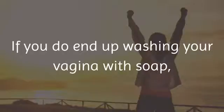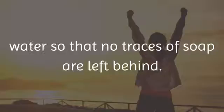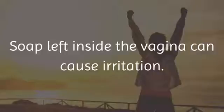If you do end up washing your vagina with soap, make sure to thoroughly rinse it with warm water so that no traces of soap are left behind. Soap left inside the vagina can cause irritation.